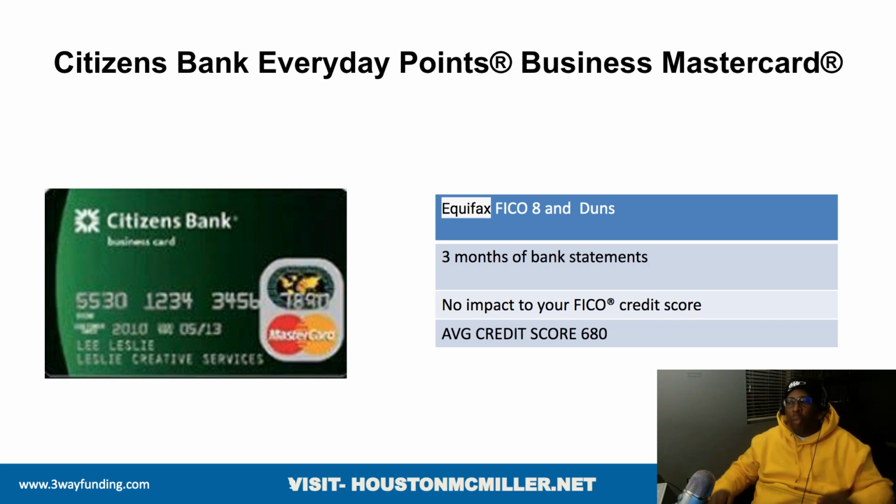Because I know most people say, well, I need a DUNS number. I need some net 30s, net 15s, net 20s and stuff. But it's not necessary. It's all about what the business is doing. With most banks, they will let you use the EIN depending on the relationship. But if you're trying to go after cards with just the EIN, now here's something you also have to understand.